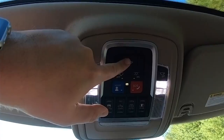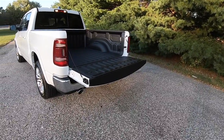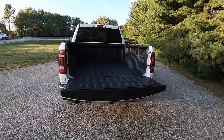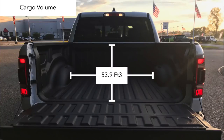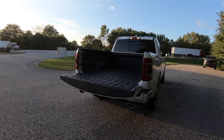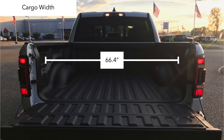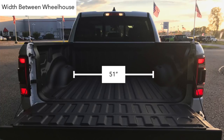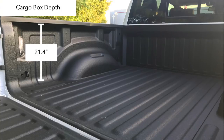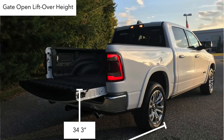And there are three ways you can open the tailgate: by pressing the overhead console button, you can also double press the key fob button, or simply open the tailgate as a standard tailgate using the handle. This truck is equipped with a 5-foot, 7-inch bed with 53.9 cubic feet of total volume. Dimensions are as follows. Total floor length with the gate closed is 67.4 inches. Total cargo width is 66.4 inches. Total width between wheelhouses is 51 inches. Total depth is 21.4 inches. And your tailgate opening is 60 inches with a gate open lift over height of 34.3 inches.